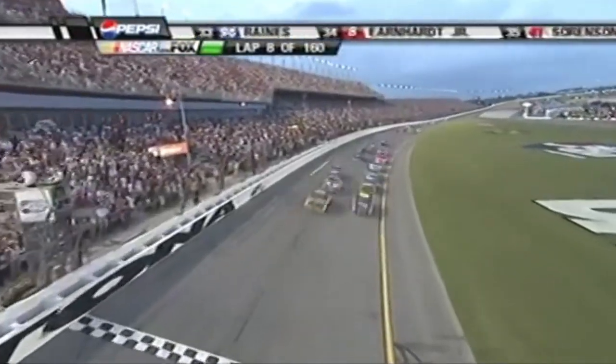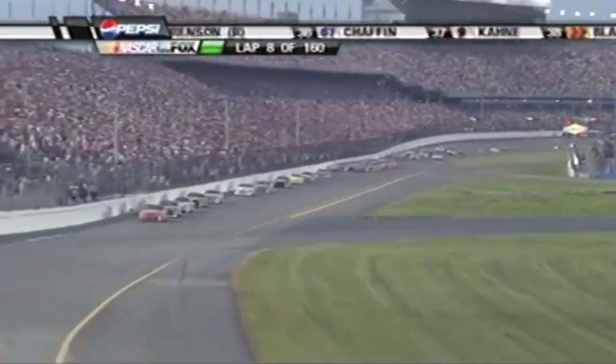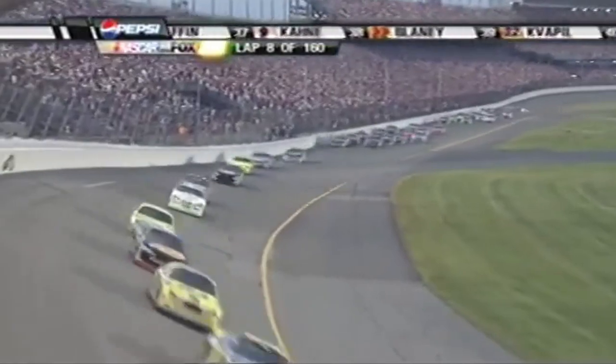7 laps in and still a lot of 3 wide racing as David Stremme drifts toward the back and caution comes out.